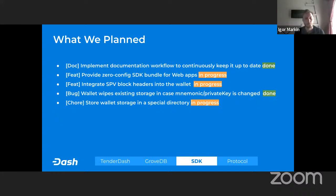As for block headers, unfortunately, I started doing that, and we faced issues with testnet, and researching and investigating these problems took over almost all my time. So I couldn't do much in that regard this sprint, and we'll continue in the next one. Thank you for the attention. Handing over the microphone to Mikhail.